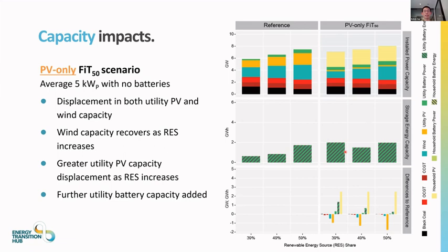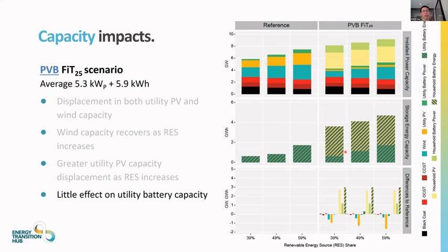Now, the moment that you start adding household batteries into the mix, what we end up seeing is almost all the story that we had previously with PV only, so the displacement of utility PV capacity, and wind capacity recovering, still hold true. But what we find is you've installed an enormous amount of household battery capacity, and you continue to use a similar amount of utility battery capacity. So there's a little displacement for utility battery storage because all these household batteries are not being used in an efficient manner. They're just used purely to improve the self-consumption of these households.